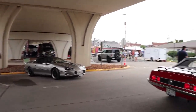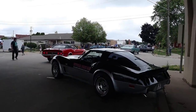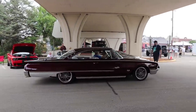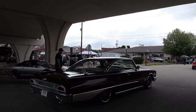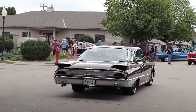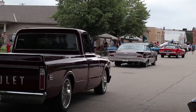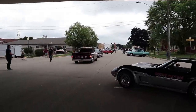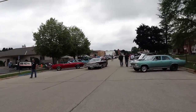That Camaro right there revving. Another Starliner. Two Starliners in one day. How about that? That's crazy though. I never see Starliners, and then I see two in one day. The time is now 10:03, so the car show has officially begun at this point. In case you didn't know.